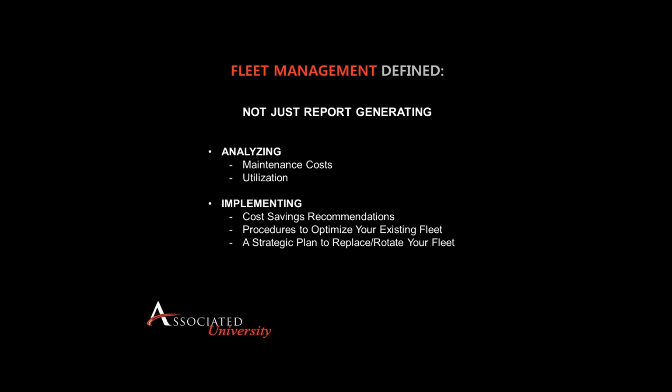An effective fleet management program uses the data that's collected from reporting, and this could be from either blended service providers or even in-house technicians, and analyzes that information. Two important factors when analyzing this information are maintenance costs and also your utilization. In addition to that, another important factor when looking at a true fleet management program is implementation. Using that information to help cost savings recommendations be put together to help control and reduce those costs, in addition to implementing procedures to optimize your fleet, and using all that information to put together a strategic plan to replace and rotate your fleet accordingly.